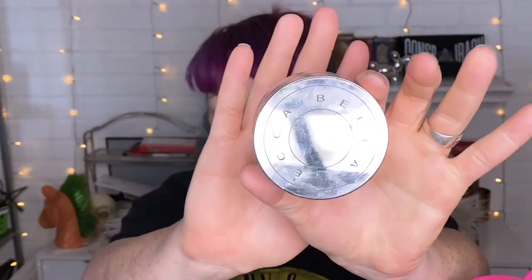So next, my favorite powder ever. This is the Becca Cosmetics Hydra Mist powder. Love this powder so much. I got one of these in my Boxycharm a few months ago, and I loved it so much that when Ulta had a sale on it, I went and grabbed like 3 of them. But it is by Becca Cosmetics.